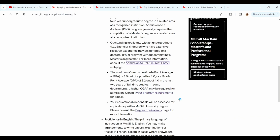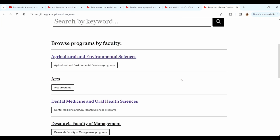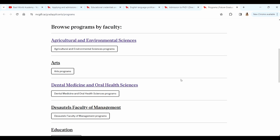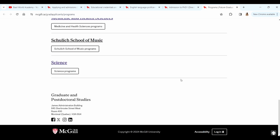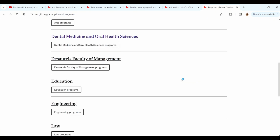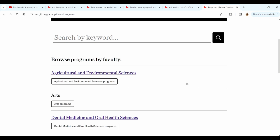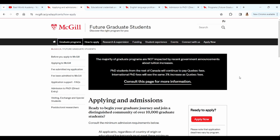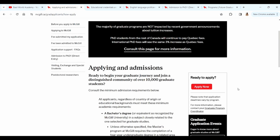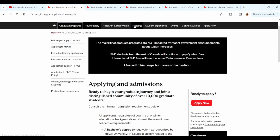The next thing we need to check out is the programs. There are a lot of programs that this university offers, so we can check most of the programs here. They have different faculties: agricultural and environmental sciences, dental medicine and oral sciences, medicine and health sciences, and all the types of faculties that you have. So check around and see what best suits your interest, and check for program-specific requirements if there are any. The next thing we need to check out is the funding opportunity, which is to us the most important thing. So we need to click on funding.